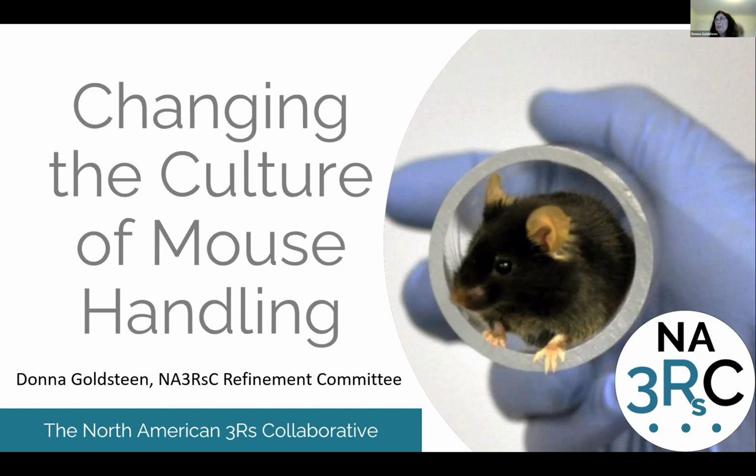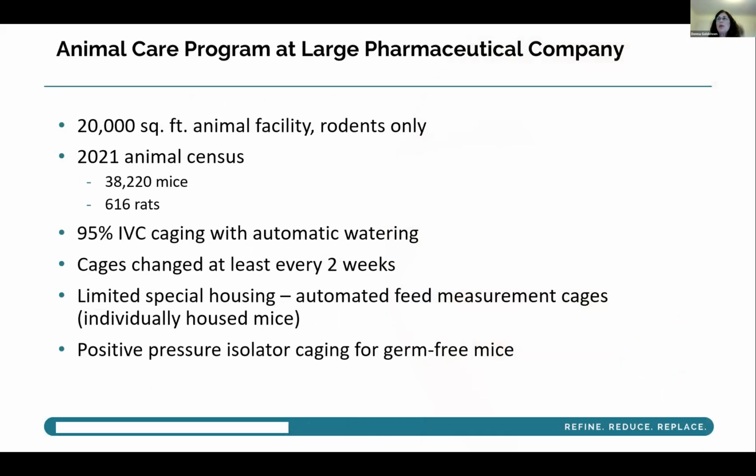The animal care program at AstraZeneca in Gaithersburg is about a 20,000 square feet animal facility, which houses rodents only. AstraZeneca worldwide has 4 sites with animal facilities: 1 in Sweden, 1 in the UK, and 2 in the US, the other being in Boston. The Gaithersburg site is the only one that's USDA registered due to occasionally housing cotton rats.